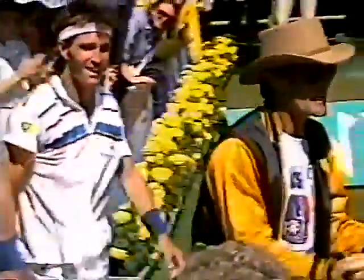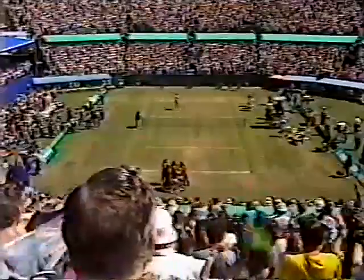A fantastic effort from Pat Cash, Alan. Yeah, it certainly was, Peter. Really put himself in the champions class today, the last year or so. I think applause also for Michael Pernfors as he leaves the court. Valiant in defeat, as in fact the whole Swedish team have been, but Pat Cash put himself in the champions class today as far as I'm concerned.